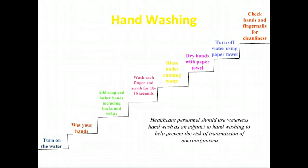You can also use waterless hand wash, and if you do that, you don't also wash your hands. You use the alcohol-based wipe. There are a few things that won't kill, but for the most part, that's highly effective.